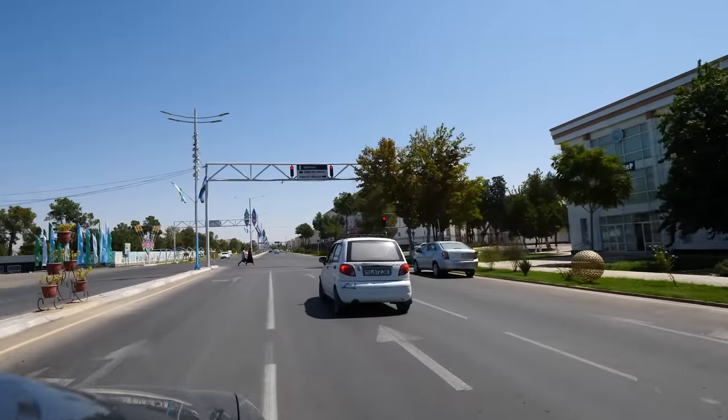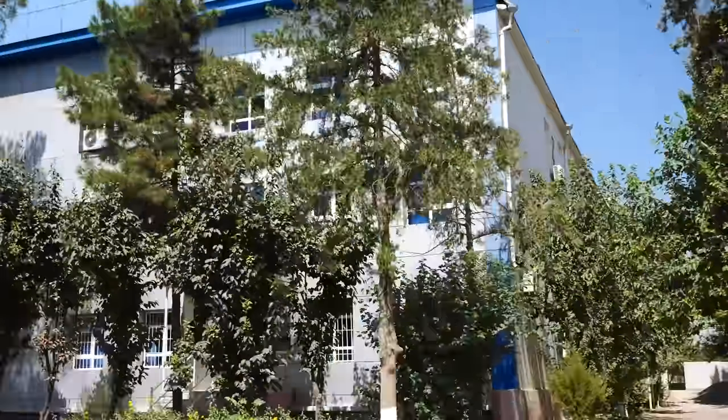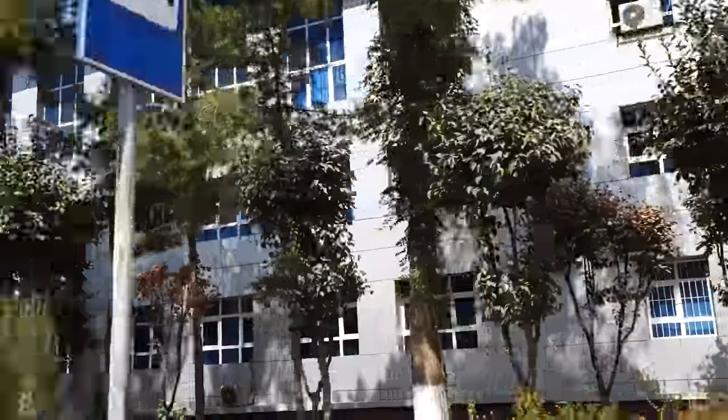But what I've noticed is that this city has really wide streets. Lots of green. Right here to the right, we have a park. And some of the older buildings look very Soviet. Obviously, Soviets were here, so you have that Soviet architecture style. And over here, very nice little park. Ferris wheel, and we're looking for a hotel. That's why I'm 100% sure we're looking for the hotel.